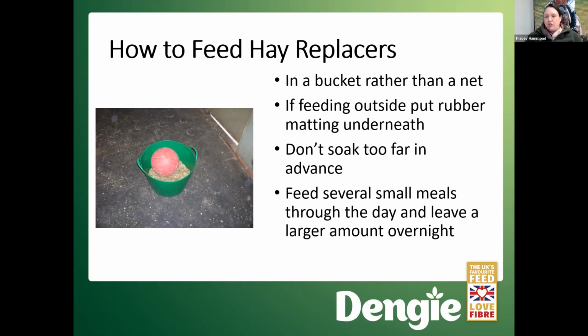Unfortunately, by their very nature, because they're easy to chew, these feeds will be eaten much more quickly than hay or haylage would be in a hay net, for example. So you're going to try and divide your hay replacer rations up into small meals through the day, leaving a larger amount overnight, because at the end of the day, we don't want to leave our horses and ponies without anything to eat for very long periods of time.